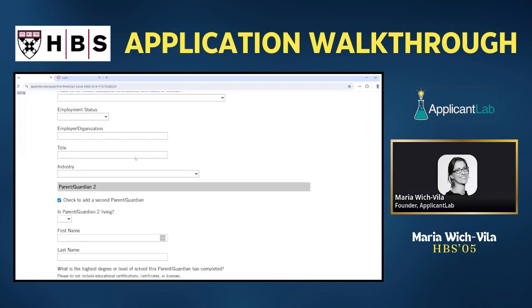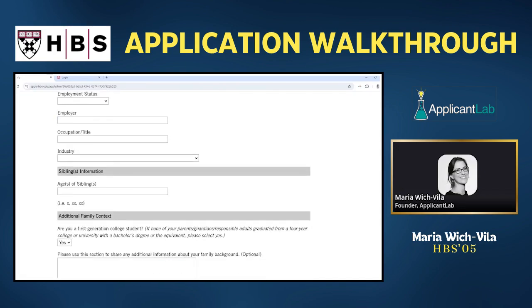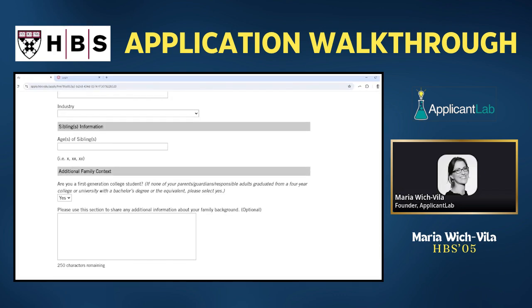And then what do they do? Where do they work? What's their industry? And then they ask the same information for the second parent, if you want to include a second parent. Siblings, just the ages of your siblings. This gives me a sense of the kind of household that you grew up in. Whenever I see this box, I mentally look at it: okay, what year is it again? Oh, right, we're in 2024 now. Okay, and this person was born when, and that means that they're 26.